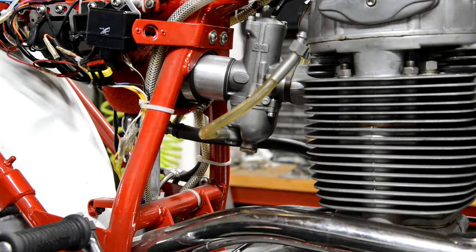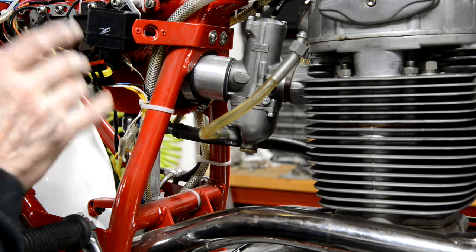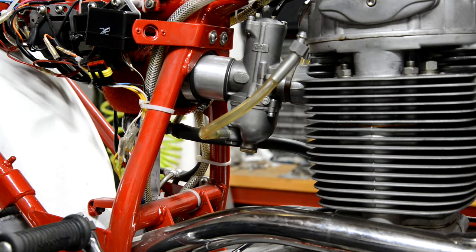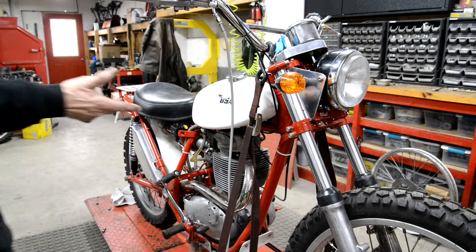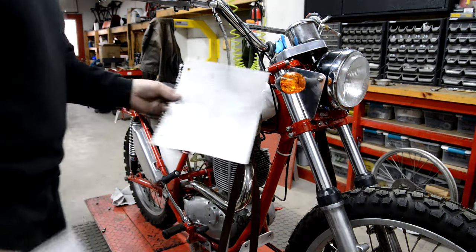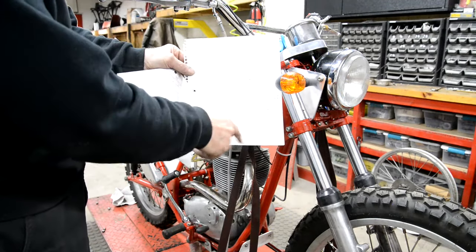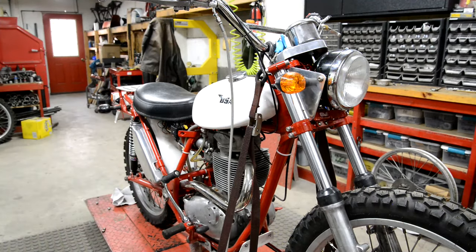All right, next thing for me to do then is to put all this back together. So let me reconnect all the wires and then we'll lower the bike and have a look at that horn connection. All right, well, I think I sorted out the wiring. You may remember this. I did a load of wiring diagrams and I also matched up all the different colours. So I think I've got it right.